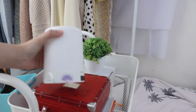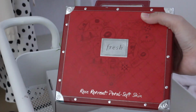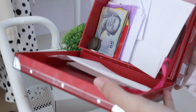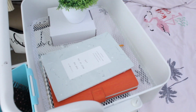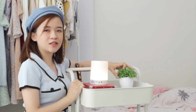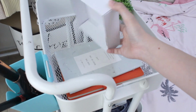I have a light, which I talk about in tons of my videos. Underneath it, I have a box from Fresh. This is a skincare set that I bought, and I freaking love the box that it came with. Inside the box is where I kept all my memories, and underneath it, I have a few books just used to make it a little bit higher. Fake plant that I got from Shein, which is super cheap. Underneath is just a box that I kept to make it a little bit higher.